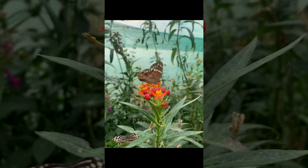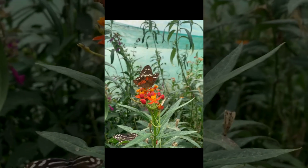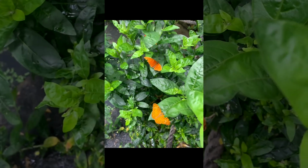Hello, I'm Alfie, a final year textile student at Loughborough University. I specialise within printed textiles. This project is called Papilio.